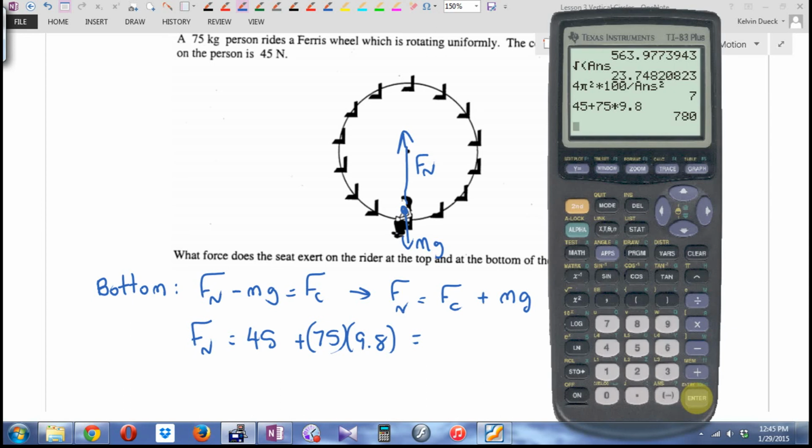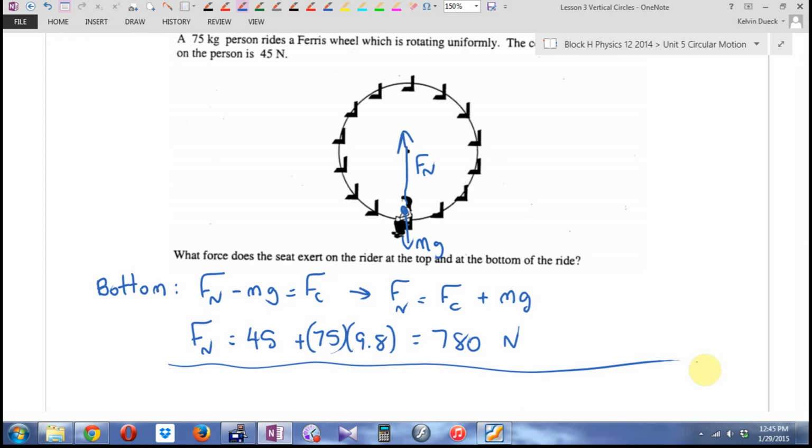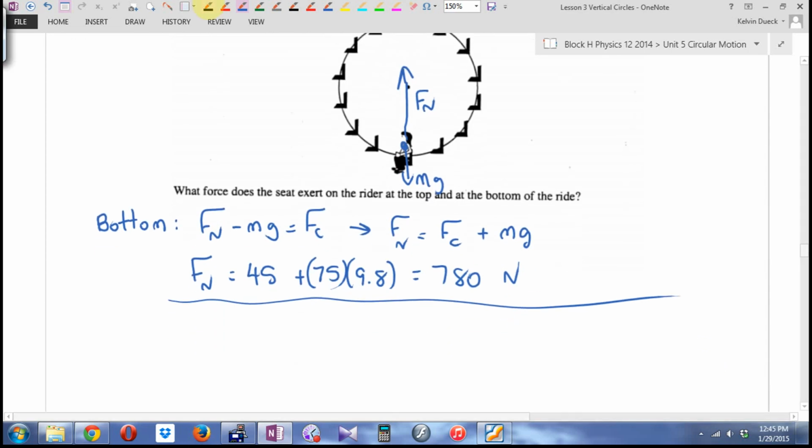They're going to feel a little heavier. How much heavier? By 45 newtons, which is not much. By the way, since you know the 45, the centripetal force, if I gave you the radius, you could find the velocity or the period, since you also know the mass. What about at the top?